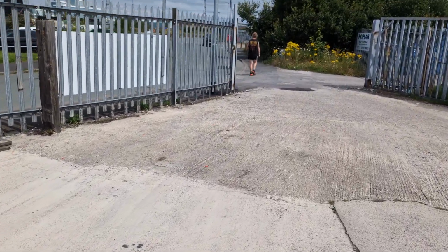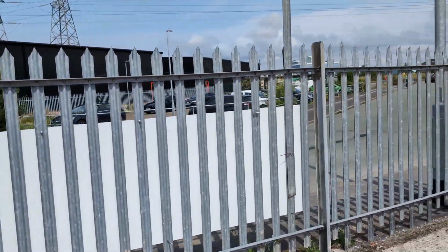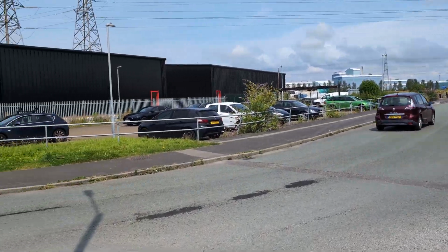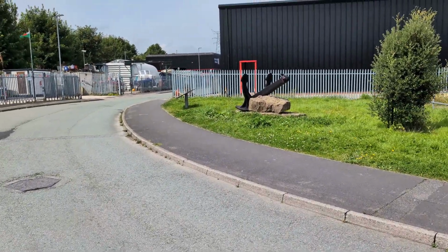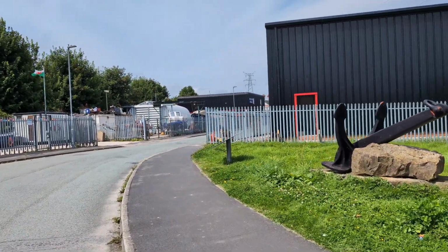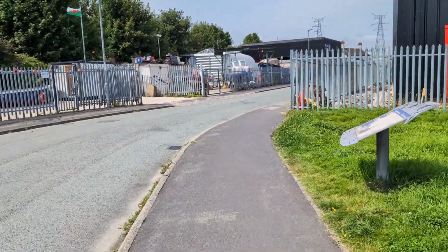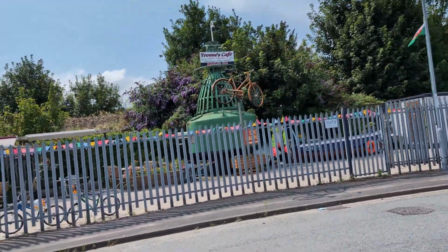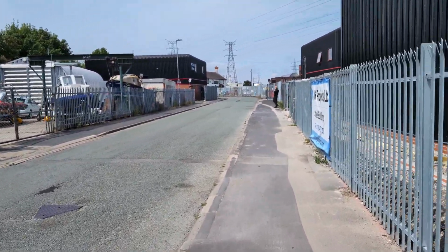And I've been here before, and I'm going to continue on from where we are, Connah's Quay, along the Welsh coast, or the Dee estuary it is really. So this little part of it you might have seen, but that's the first time I've managed to go in there and get a cup of tea. Can't complain.